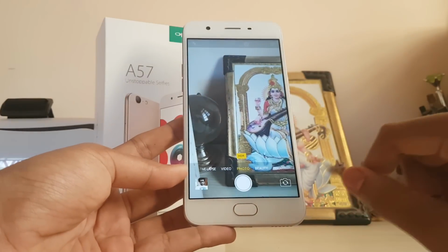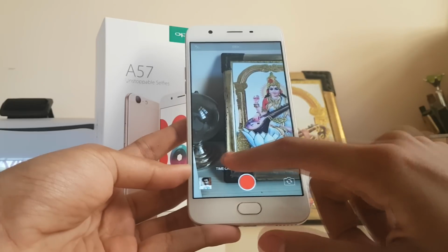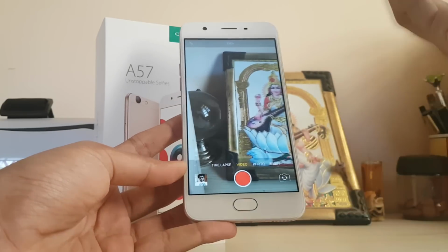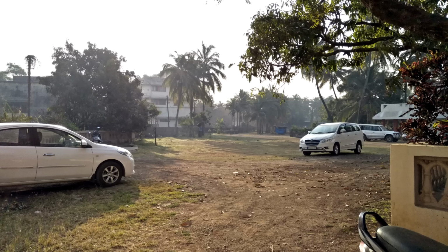Let's dive into the camera. You get a photo mode, a beauty mode and a panorama mode, just like the Vivo phone. You get video and time lapse. Now if you record a video in 1080p, it's potato quality. If you see the footage, the contrast and the sharpness are so bad, it's incomparable to a Moto G4 Plus. It's just very bad. Now if you come to the photo part, the rear shooter is not that good.